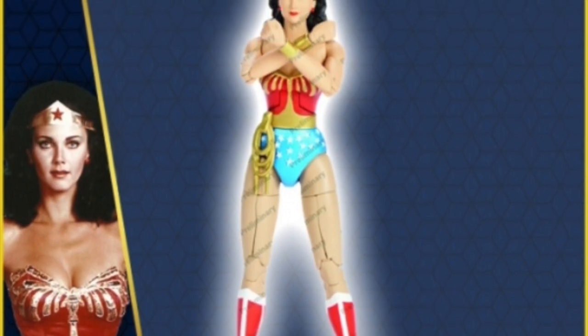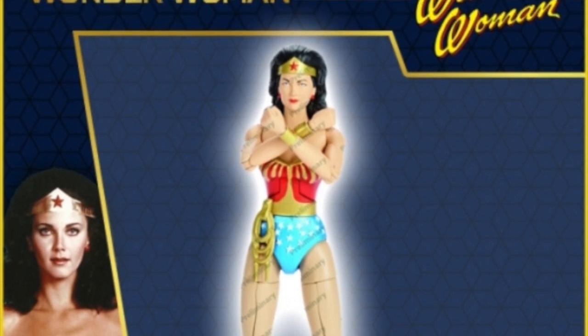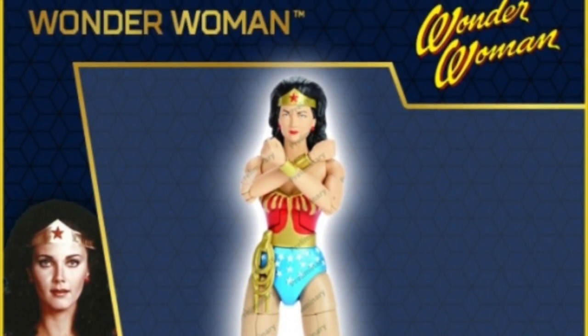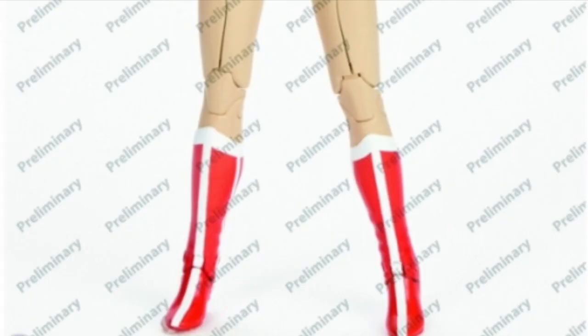So at Toy Fair, I was expecting they were going to have this figure on display, and unfortunately they didn't. The reason I was told was because they were still waiting on the likeness rights to be approved by, I believe, Lynda Carter herself. So it may be that they still are waiting for that final approval.